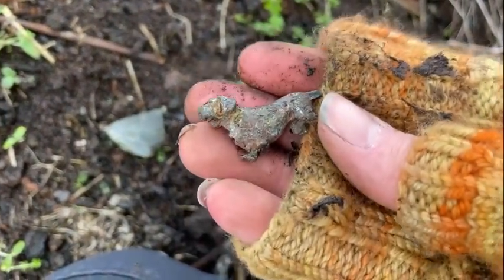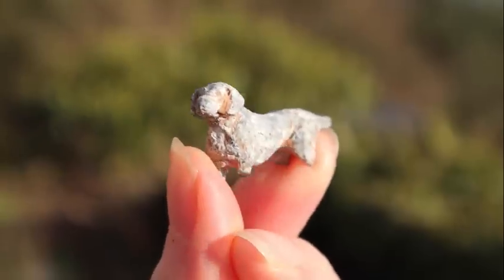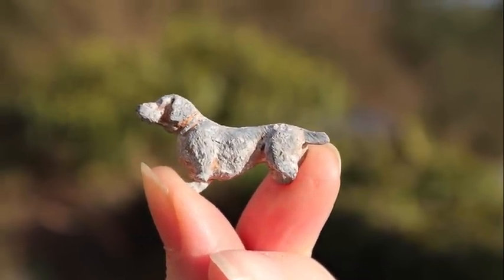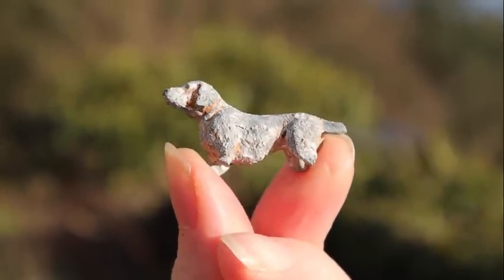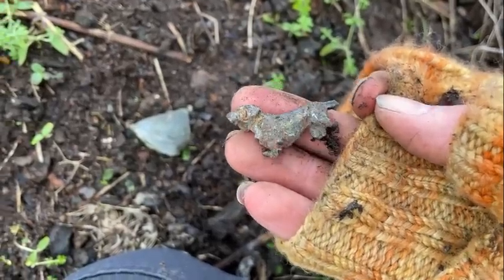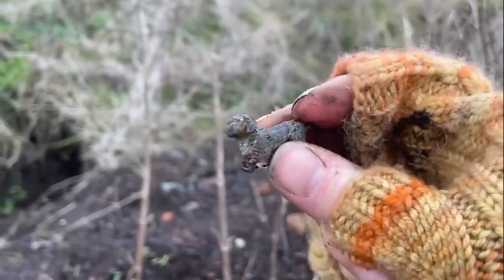What? That's so random. So I've got an owl and a dog. So I've got two children's toys, a child's toothbrush, and some children's dentures. Really weird. It's a bit of a weird day today, I think. Weird finds day today.